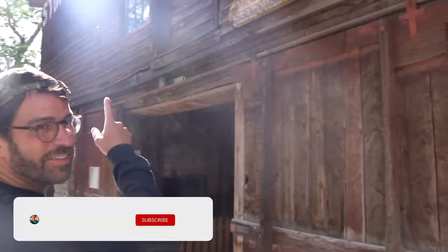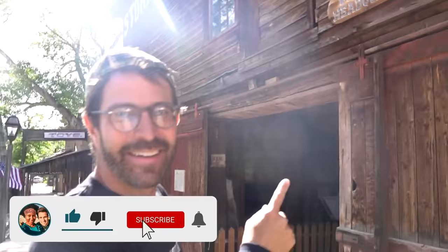Well, babe. This is actually the vigilante headquarters. Cool. At least supposedly, right? And supposedly they met here. And of course the vigilantes, right? I initially thought they were kind of the bad guys, the robbers, but no, they were not at all.